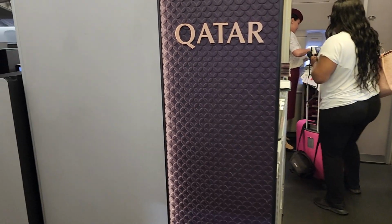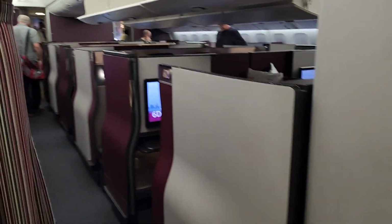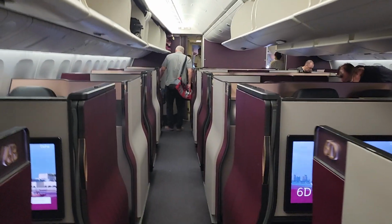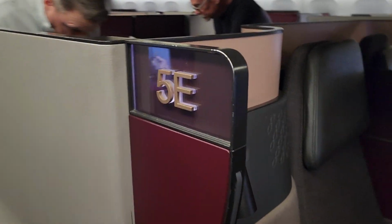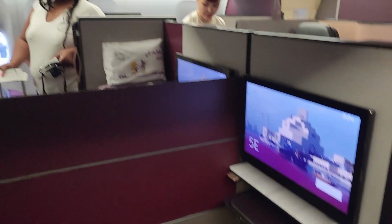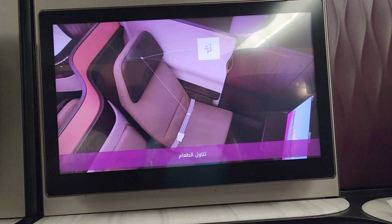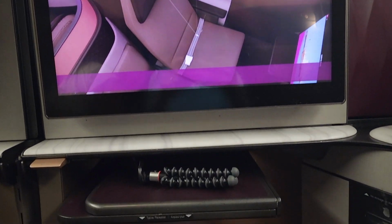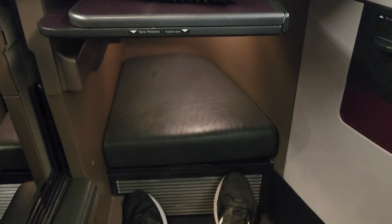Welcome on board the Qatar Airways Boeing 777-300ER on board the world famous Q Suite. Notice the 1-2-1 configuration throughout the cabin. That means everybody gets direct aisle access, and this is our home for the next 13 and a half hours. Let's get settled in. Upon getting settled into our seats, you notice the big TV screen along with ample leg room. Let's get comfortable and let's get our pre-departure beverage.